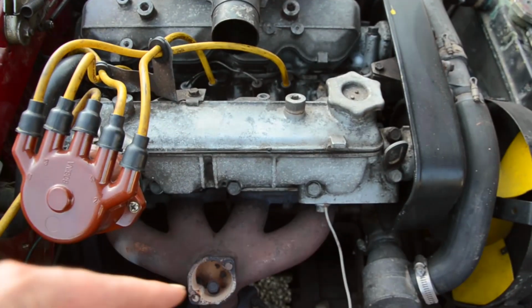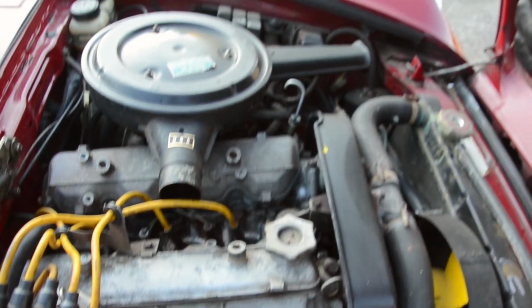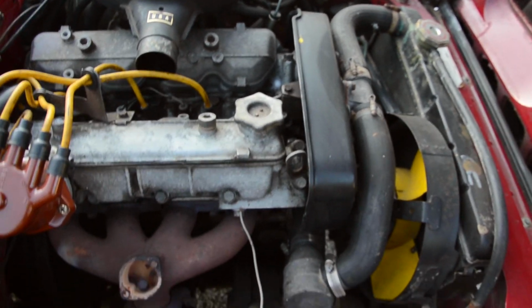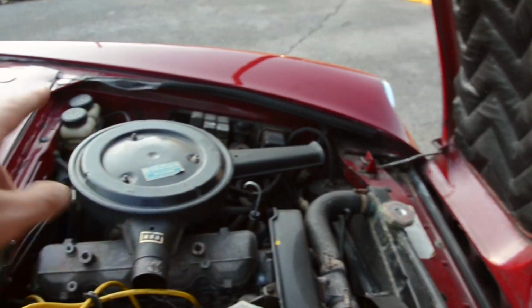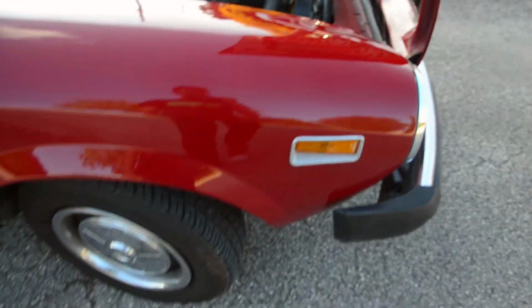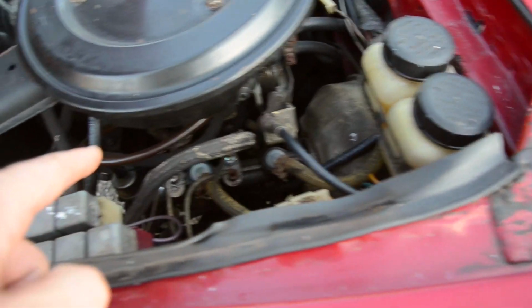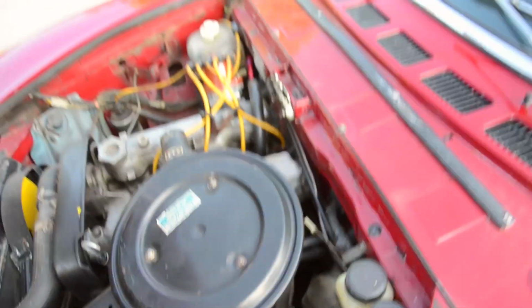This here would have come down to the exhaust. That would have been some hot exhaust gas recirculatory system for cold starts. It's a power loss to have that maintained, so it's been capped off down here, just into the filter there, and that goes into your carburetor. Disc brakes on all four wheels. The front master cylinder was replaced just over a year ago. Let's go ahead and take it for a little spin.